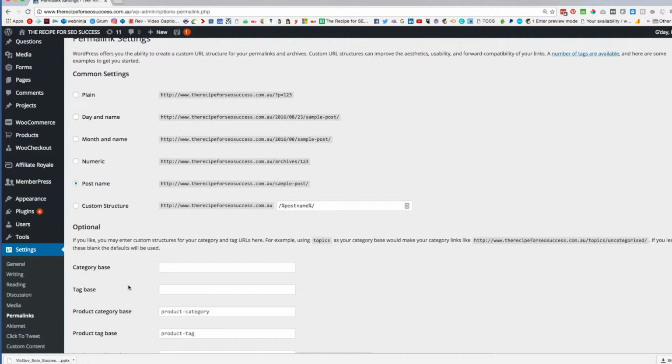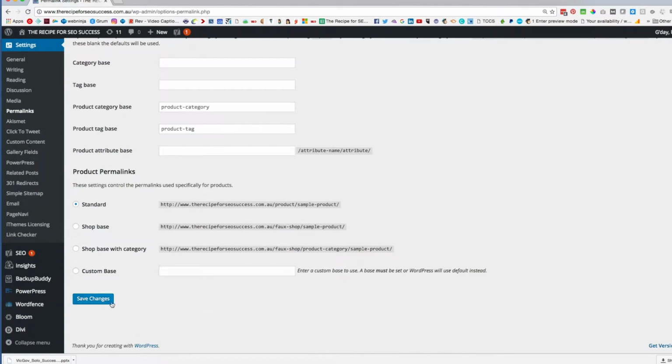My favorite and suggested permalink structure for a WordPress blog is post name, so this one here. And it keeps it short and sweet. It doesn't include categories or tags or anything like that. It's just straightforward, the URL, and then whatever the name of the post is. So that's the one that I would select. And then once you've selected that, you can just go down and press save.